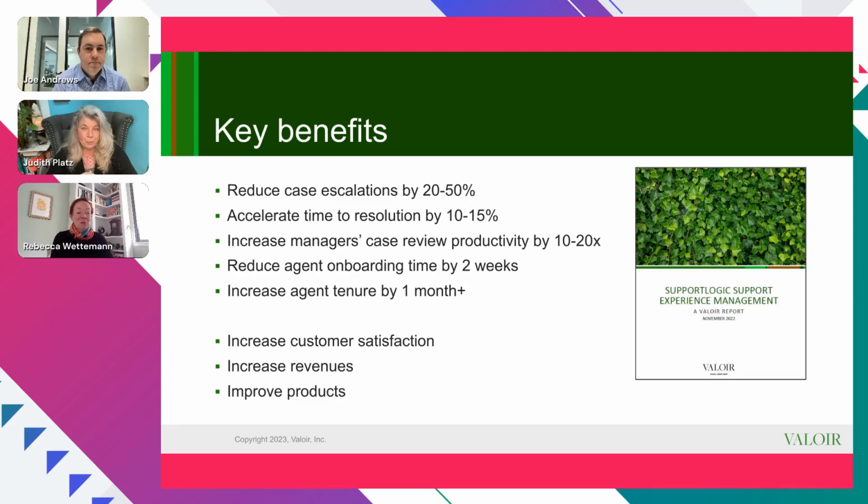So a real significant benefit there if we think about ongoing process improvement, and not just improvements within the service organization, but within the company as a whole. So those were the key findings that we had in our analysis of Support Logic customers. But Judy, I know you have your own story and some great experiences to share and how you've been able to take advantage of the technology.